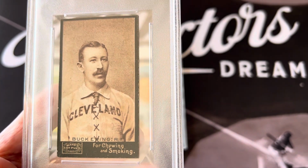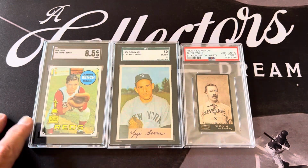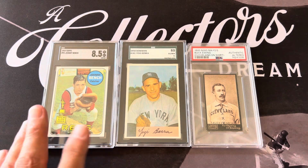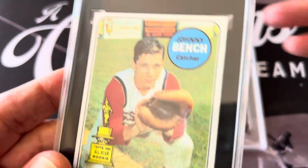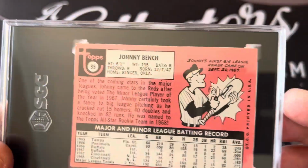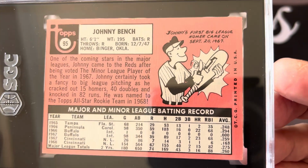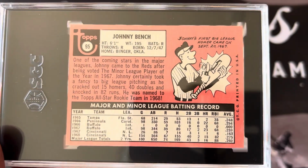So I wanted to show the 3 best catchers in the history of baseball: Johnny Bench, Yogi Berra, Buck Ewing. I didn't get a chance to show the backs of these, so I'll do that now. That's the back of the Johnny Bench. This is Johnny's first big league homer, which came on September 20, 1967.